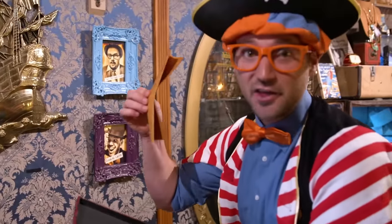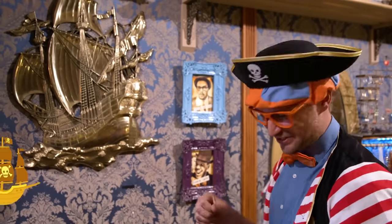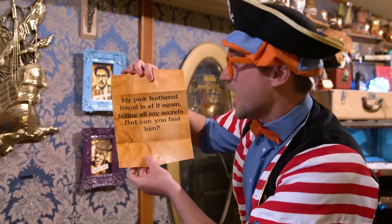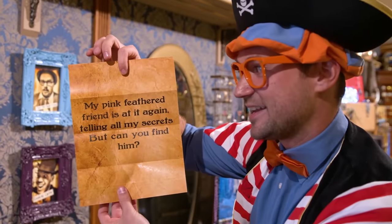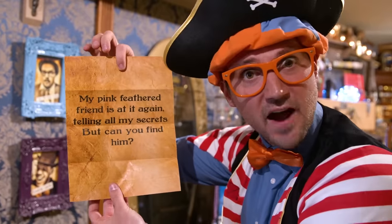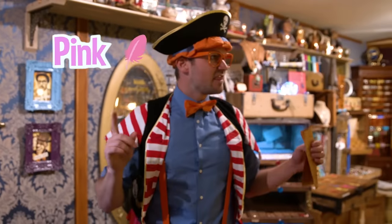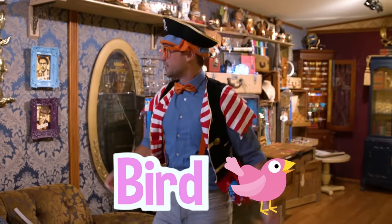Looks like we found another clue next to this golden pirate ship. Good job. Huh, pretty interesting. Let's see what it reads. Okay. It reads, my pink feathered friend is at it again, telling all my secrets, but can you find him? I think I know what that is. Pink feathered friend. Yeah. That means probably a bird that's the color pink.